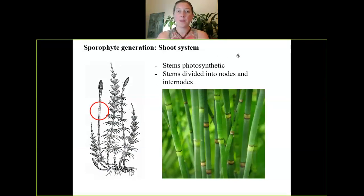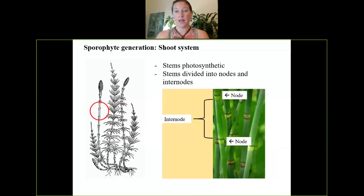What's cool or different about Equisetum is that in the sporophyte plant, it's actually the stems that perform photosynthesis, not the leaves. So look at these green stems, right? They perform photosynthesis, not the leaves. And the stems are divided into nodes and internodes. We've already come across nodes and internodes during the stem lab, but as a reminder, here are the nodes on this horsetail, and the region between the nodes is called the internode.